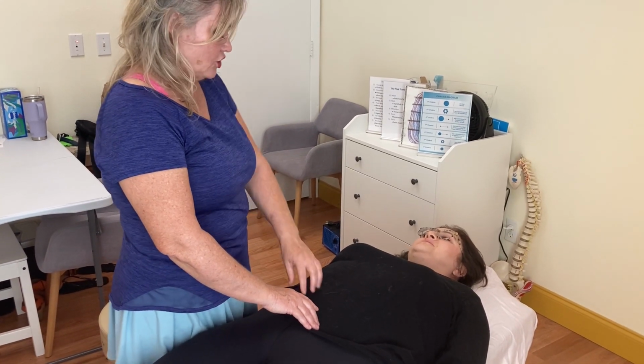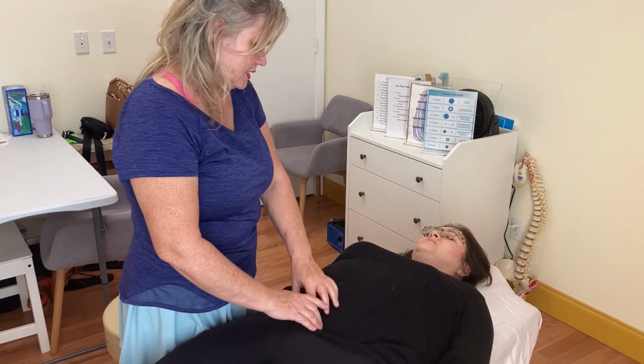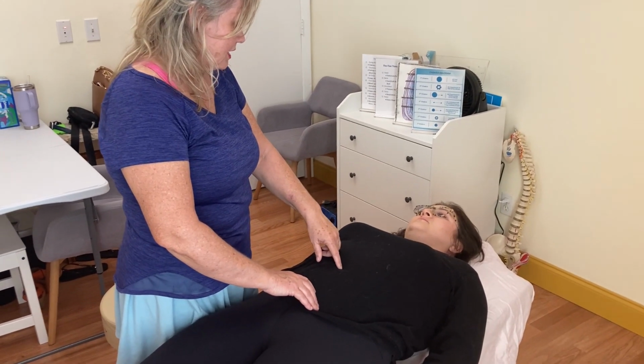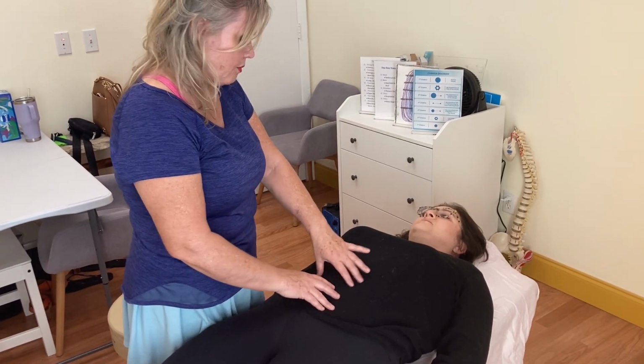And that urachus turns into a ligament. That's one of the main ones that lifts the bladder. If the bladder's low, a lot of times it can be that ligament that's not lifting properly. And so then we do core strengthening to bring that up.